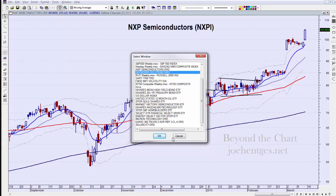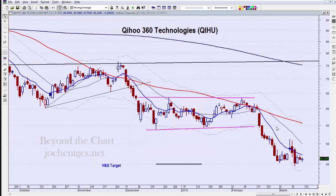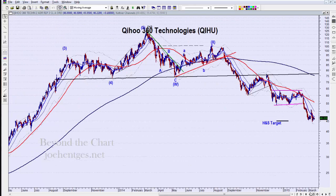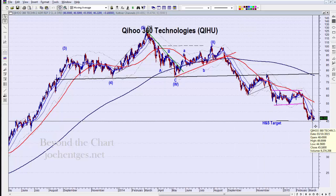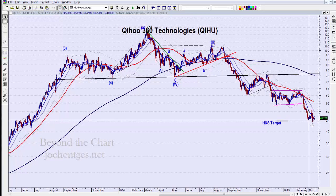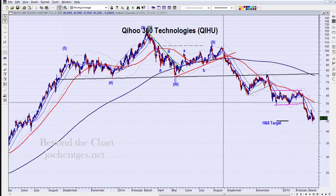Qihoo 360 is the next one, and I've got it right here. We'll jump into that. This one is continuing its downtrend, and yes, it did hit its head and shoulders target. So let me back off of that. What am I talking about with the head and shoulders? It's this price action up here, this huge head and shoulders that we had. We broke down in September, and it's taken until almost the end of February to hit the price target of the head and shoulders.